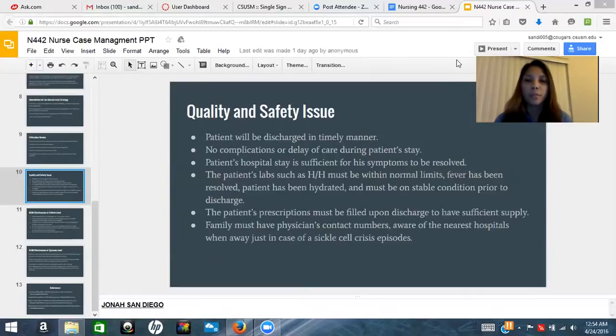The patient's prescriptions must be filled upon discharge to have a sufficient supply. The family must also have the physician's contact numbers and be aware of the nearest hospitals when away, just in case a sickle cell crisis episode occurs.